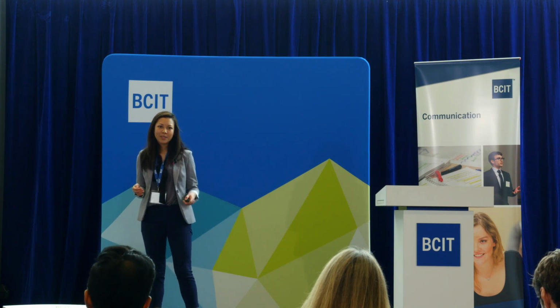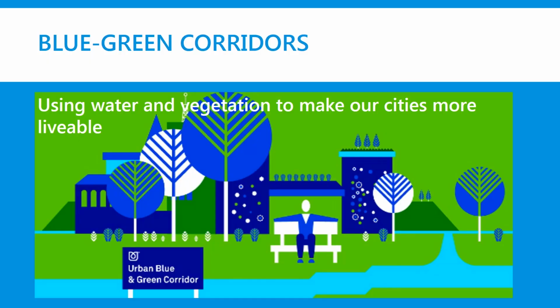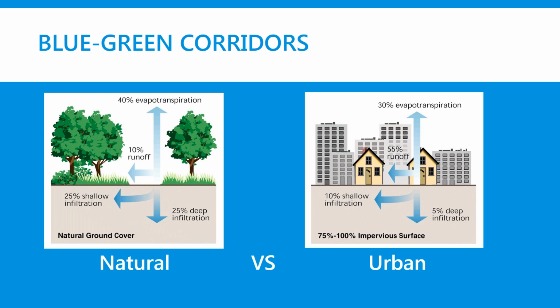There are a lot of stormwater management techniques that we can implement to reduce the amount of volume that's going into our infrastructure. One of those techniques is the usage of blue-green corridors. Blue-green corridors are essentially passages of land with integrated green spaces and systems of water which can act as a drainage system network. It's essentially using water and our vegetation to make our cities more livable. Rainfall is a resource, and we need to treat it as such. So by integrating more blue-green corridors, we can go back into a more natural cycle. Instead of that 55% of runoff that we're going to see in an urban center, we're going to see more of that water being infiltrated and evaporating back into the air.